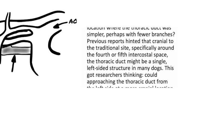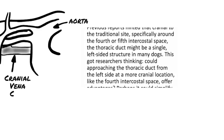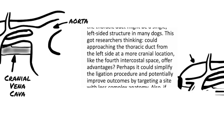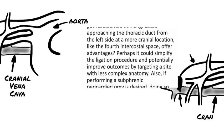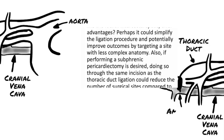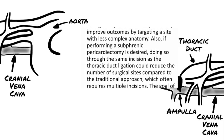Previous reports hinted that cranial to the traditional site, specifically around the 4th or 5th intercostal space, the thoracic duct might be a single, left-sided structure in many dogs. This got researchers thinking, could approaching the thoracic duct from the left side at a more cranial location, like the 4th intercostal space, offer advantages? Perhaps it could simplify the ligation procedure and potentially improve outcomes by targeting a site with less complex anatomy.